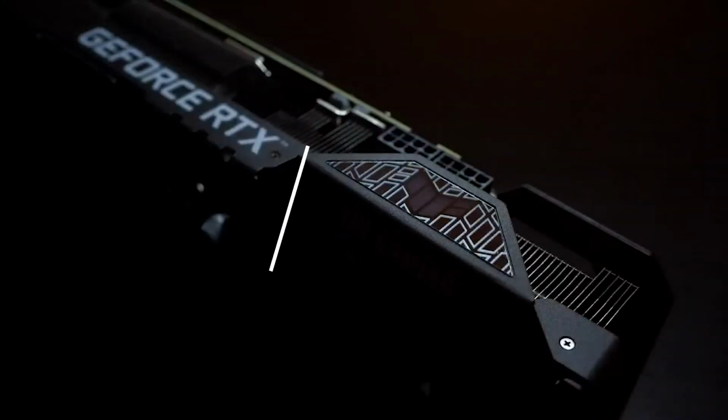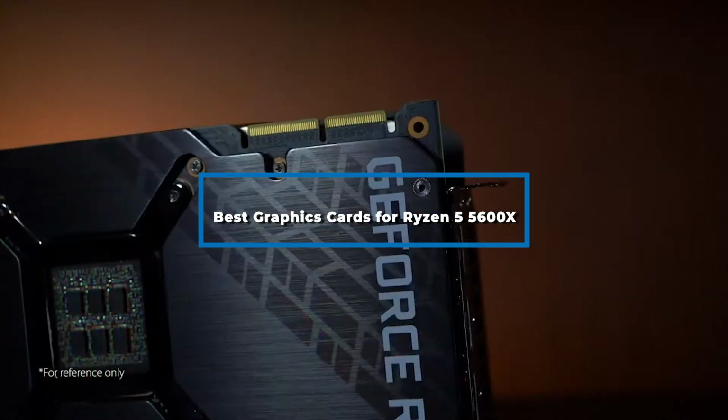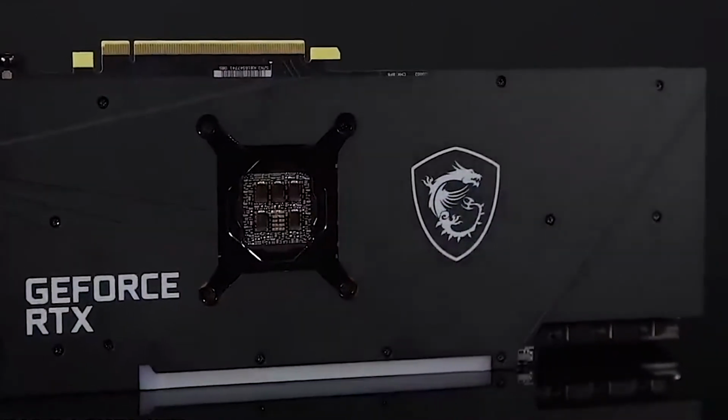Hi everyone! Today we're going to take a look at the best graphics cards for Ryzen 5 5600X in the market for this year. First, we're going to show you our top 10 best picks, and we'll talk about what you should look for before buying a best graphics card for Ryzen 5 5600X.